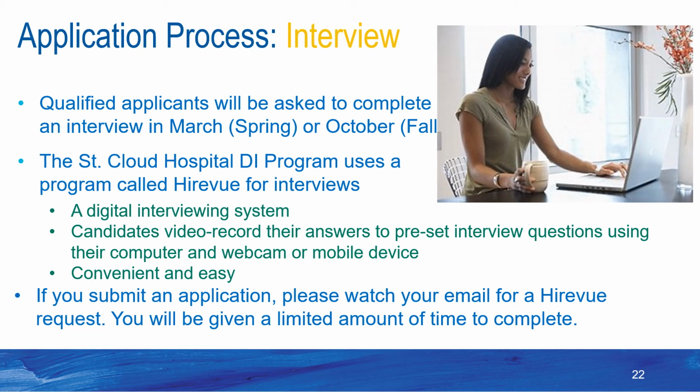So if you do submit an application for our program, please just make sure you're watching your primary email for the HireView request, because you will be given a limited amount of time, usually about a week from the time the email is sent, to complete that interview.